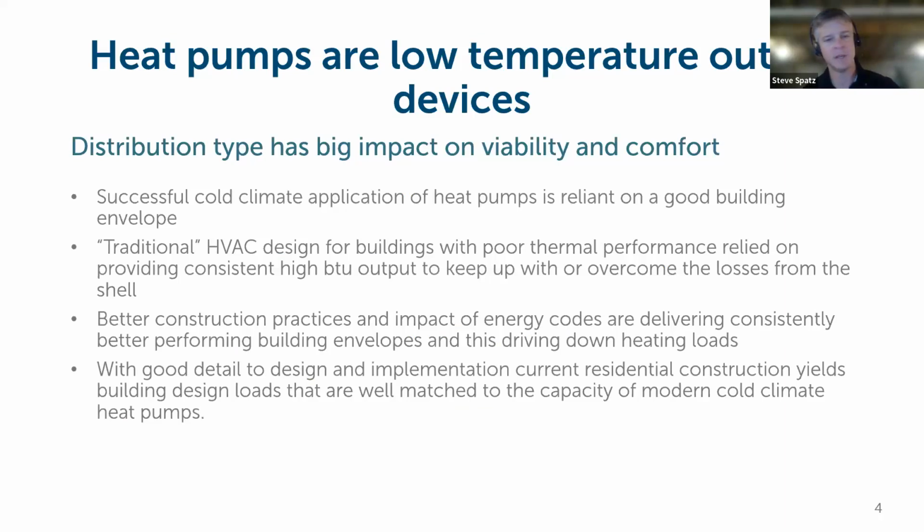So the key concept to take away with anything related to heat pumps, which is a departure from what we have gotten used to for heating our buildings, is that heat pumps are low temperature output devices. We're going to talk about the heating side primarily, more so than the cooling. When we're talking about fossil fuel fired equipment, we're talking about equipment that puts out higher BTUs at higher temperatures. The refrigerant process moves BTUs in a way that creates a low temperature delivery output. As I've been saying, the advances in the buildings that we're conditioning have changed the type of equipment that we want to match with them.